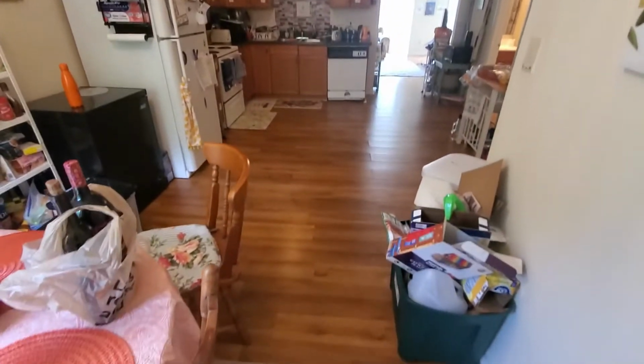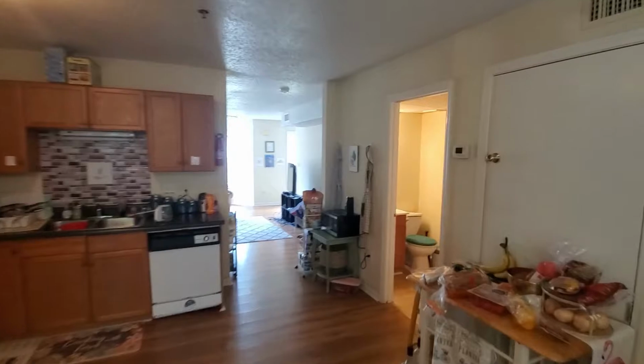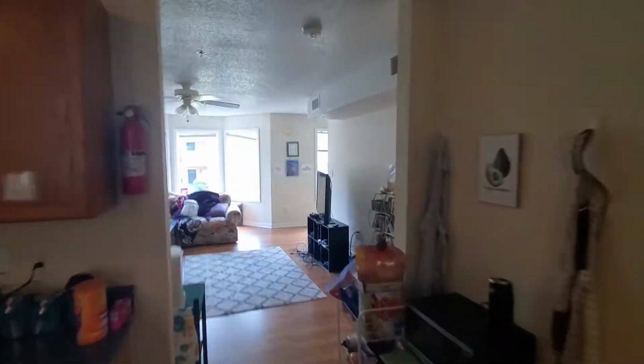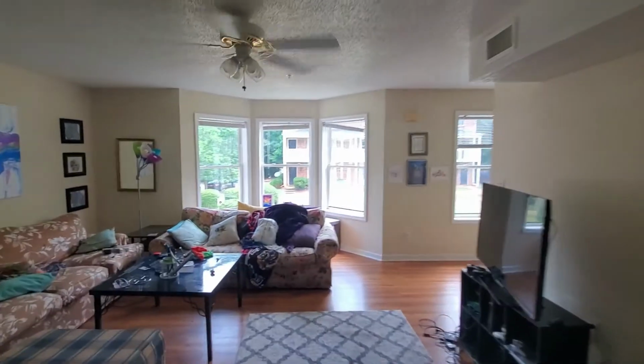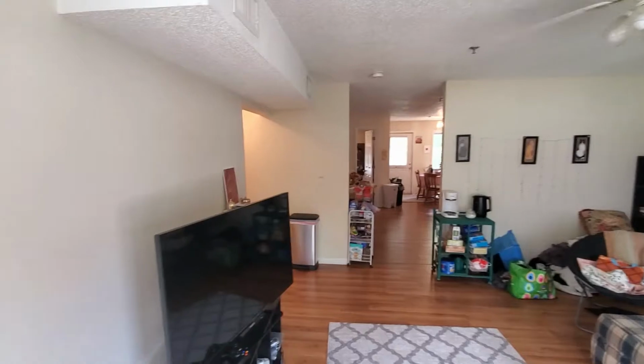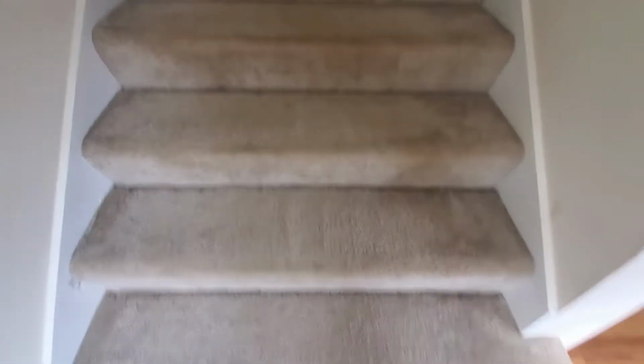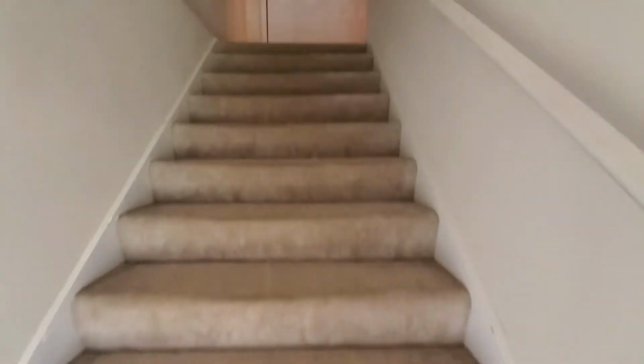Rent's going to be just under $1,600 a month. All the appliances stay, including that washer and dryer. All right, we've seen 2 bedrooms and 2 baths. We'll finish upstairs on the 3rd level. Try to keep this under around 5 minutes. All right, approaching level 3.